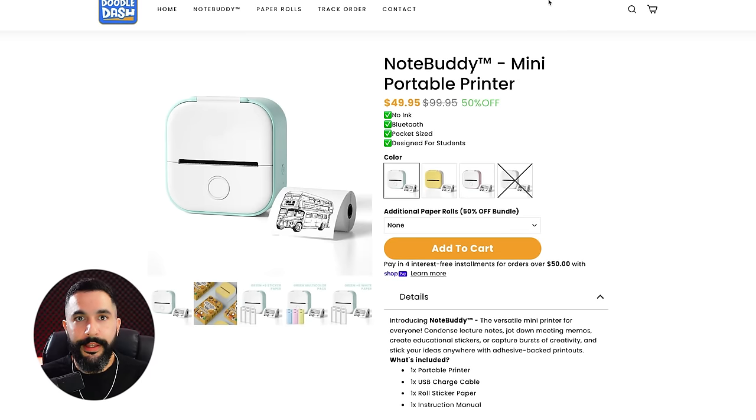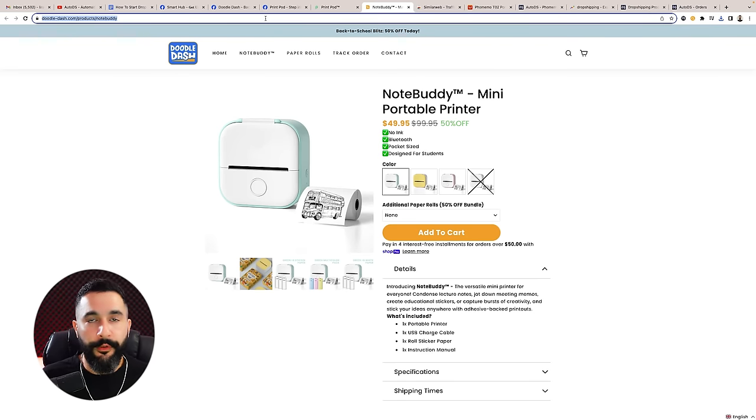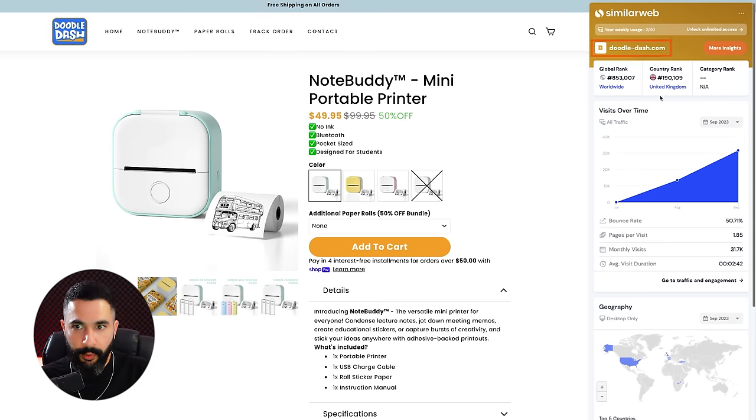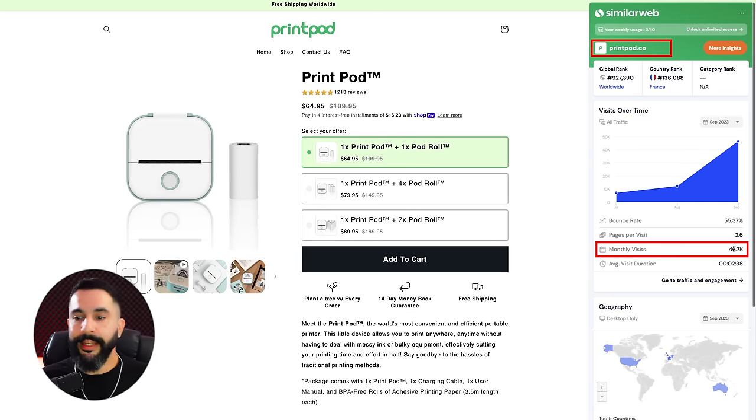And another way to see that is simply by downloading the SimilarWeb extension. This will give you an indication of how many people are entering this website on a monthly basis. So I'm just gonna click on the extension right here, and we can see that this website, doodledash.com, has over 31,000 visits per month. And if I go to the second website, PrintPod, we can see that this one is getting over 46,000 monthly visits.